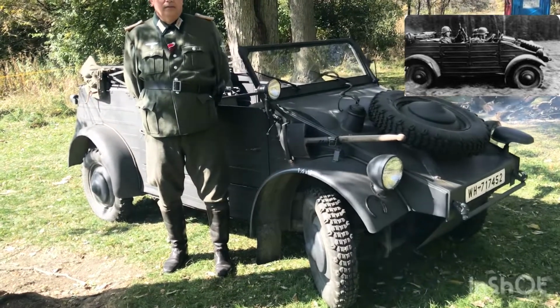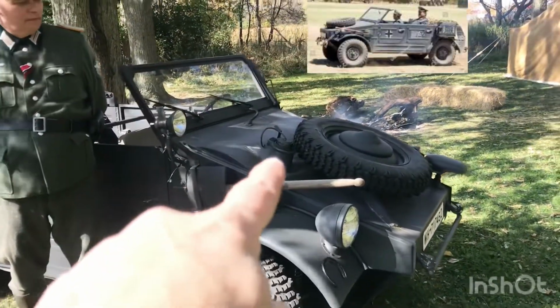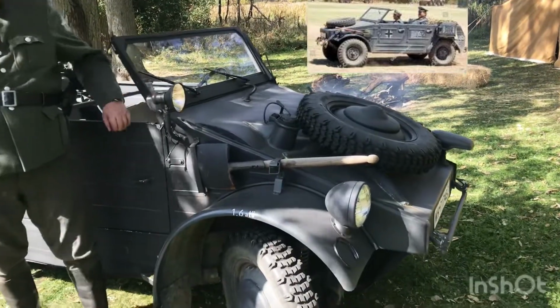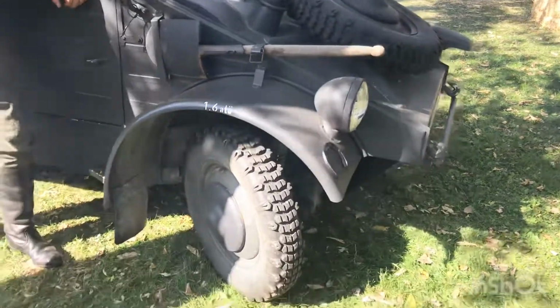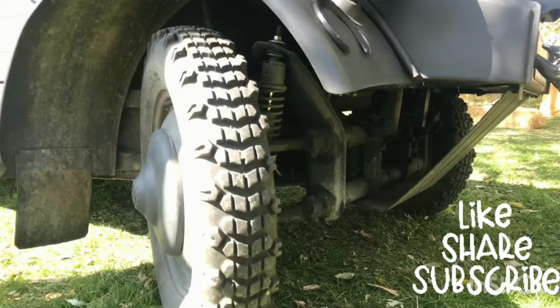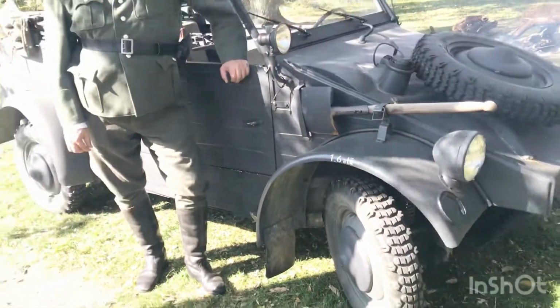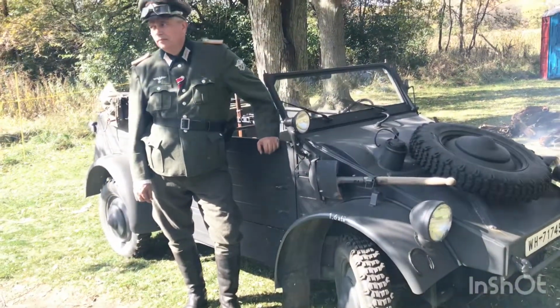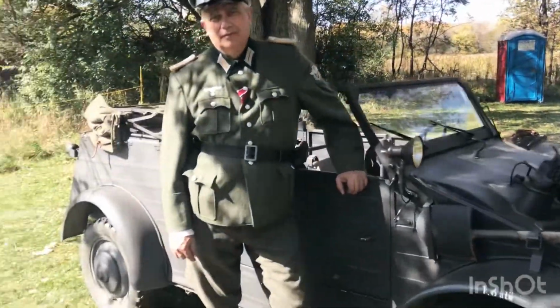And he's got the nice spare tire on the front. It's got the, is that fuel tank, I'm assuming, right here? Yeah. And shovel. I like the very aggressive tire. It's got the hubcaps. Did that make it an earlier one? So the earlier ones have the hubcaps. And inside, it's nice and luxurious.